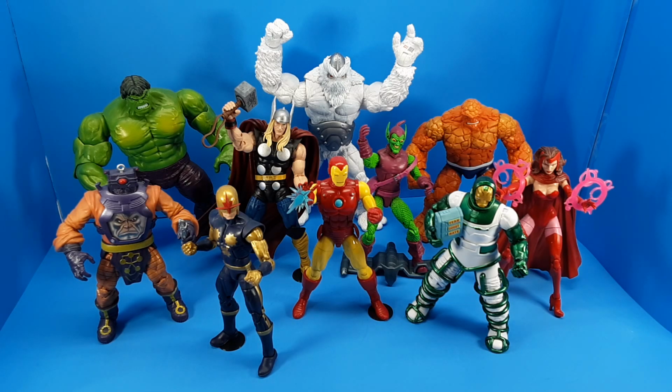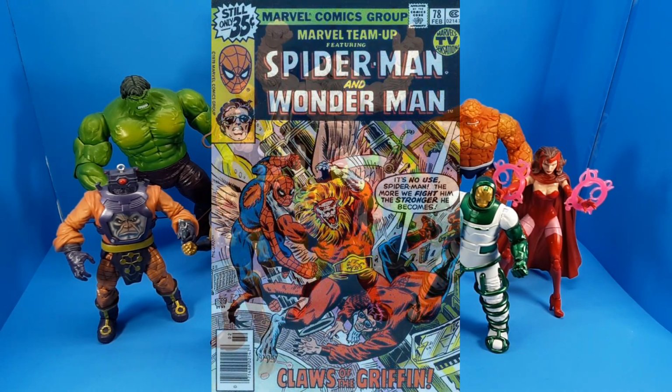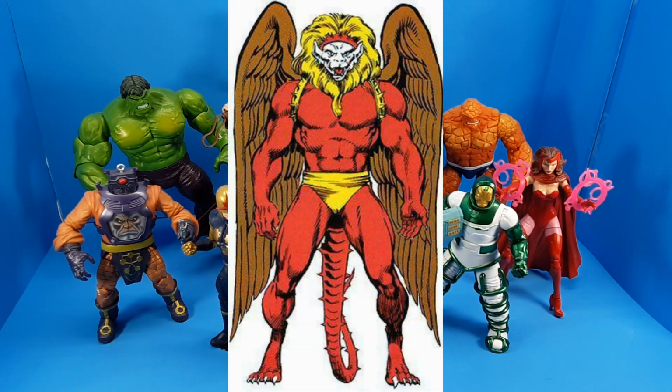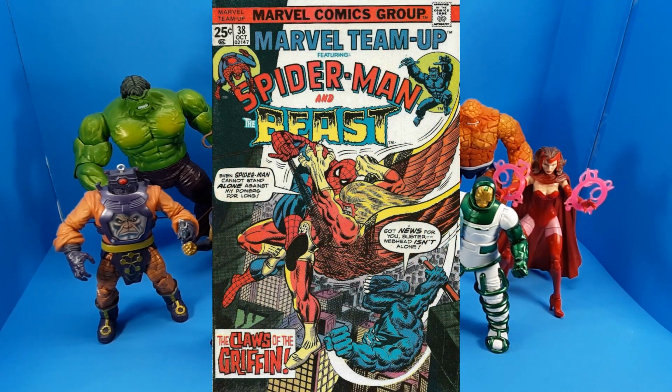And you can see from my choices that there's a theme forming here. I really like monstrous characters, and next on my list is the Griffin. Again, this is an obscure villain from the 1970s. A small-time criminal named Johnny Horton underwent a process by the criminal organization, the Secret Empire, which turns him into a monster. The Griffin has made sporadic appearances over the years in Marvel Team-Up.